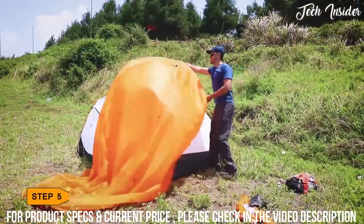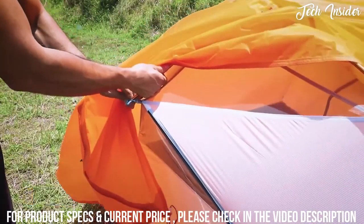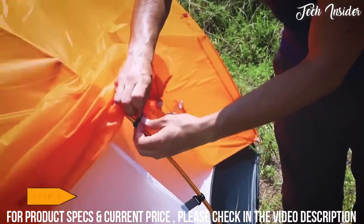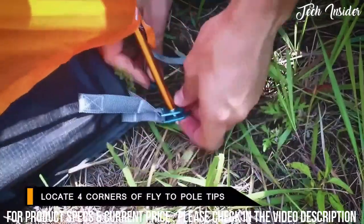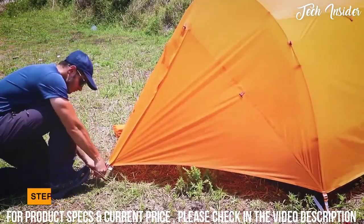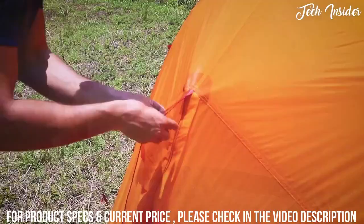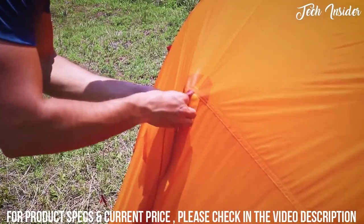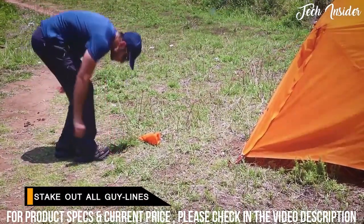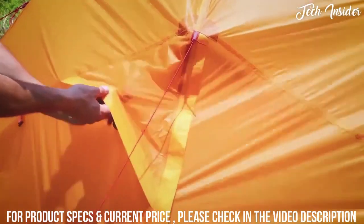After that, you have to place the rain fly over the tent body. On the underside of the fly, clip the rings to each pole tip. Fasten Velcro loops around tent poles. Locate the four corners of the fly to the pole tips. At the end, stake out the vestibules. Attach guy lines to guy out loops. Stake out all guy lines. Finish, adjust the vent.